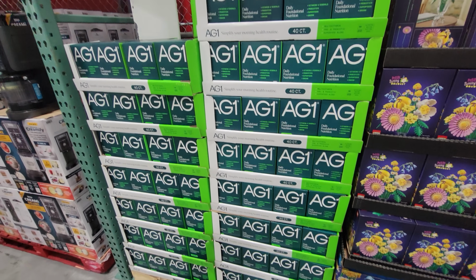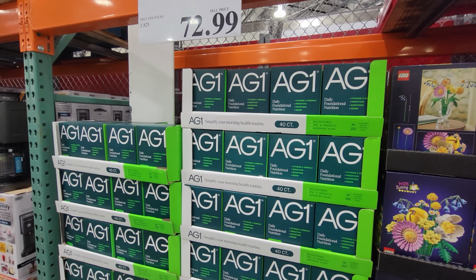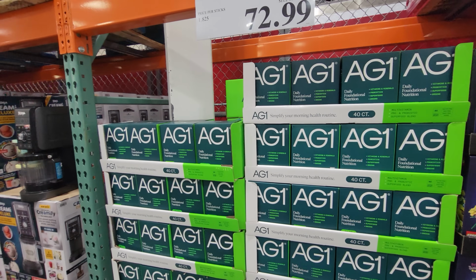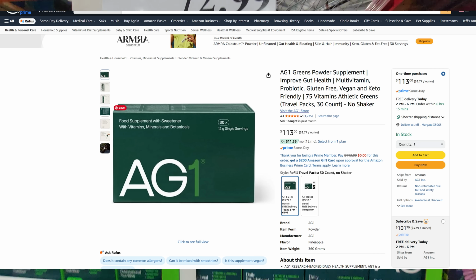But anyway, if this is what you like, and you've probably seen them advertised all over the place, especially online and on YouTube particularly, compare this price with what you would get it for in the regular stores.